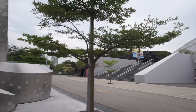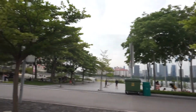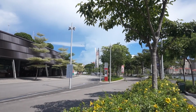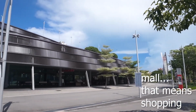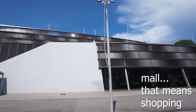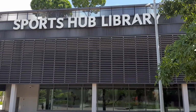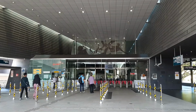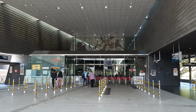For entertainment, you also have a 12,000 capacity Singapore Indoor Stadium, and for lifestyle, you have a 41,000 square meter Kallang Wave Mall, and in the mall you also have an indoor climbing wall. Nearby the Sports Hub, there is a library, and also an MRT station, which is the Stadium MRT station.